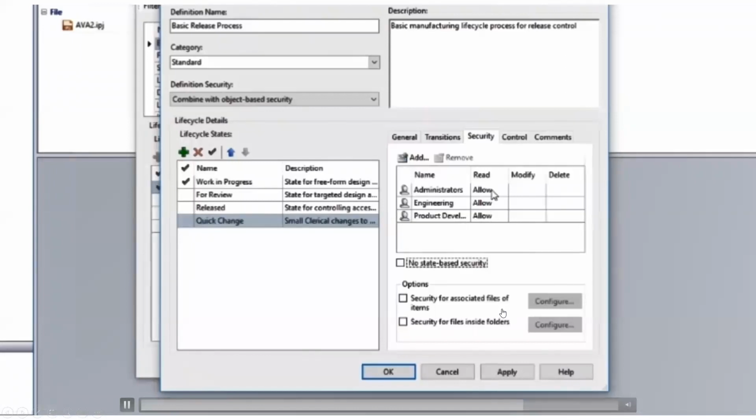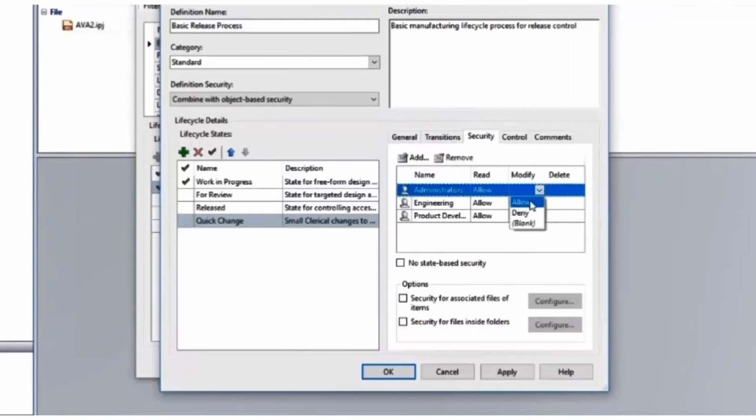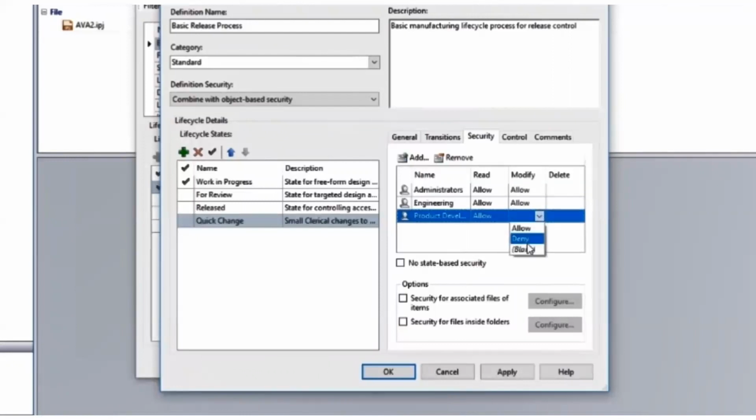So you can go ahead and make some of those changes, right? It's a simple drop down within Vault, and we'll allow these people to modify the file in this quick change state. And then maybe we don't want them to delete it, or maybe only administrators can delete this file.